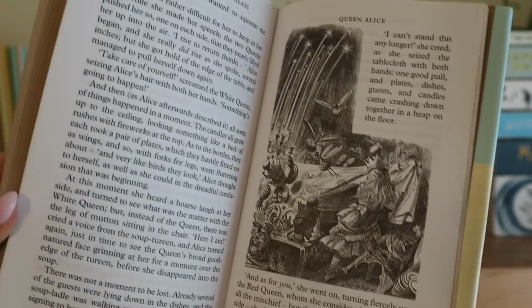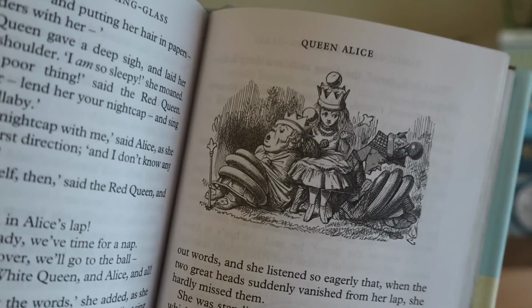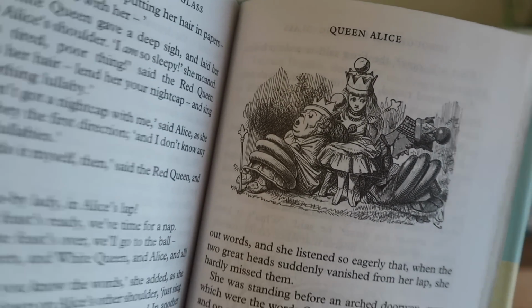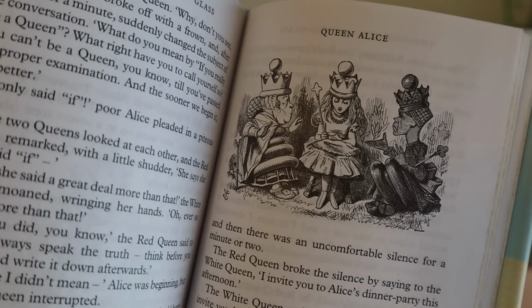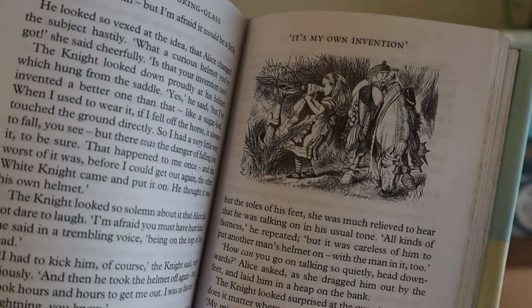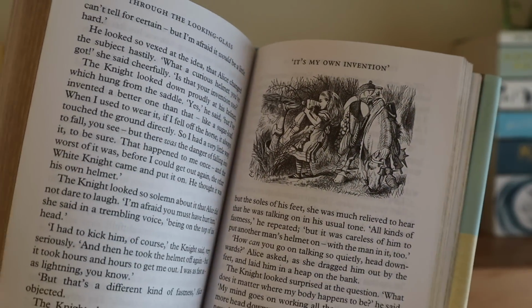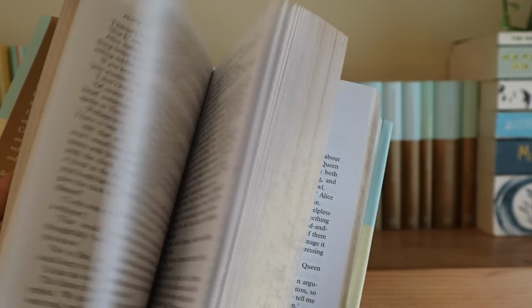These illustrations are just exquisite. Like, absolutely love them. They are just full of imagination and wonder. Like, look at those. Just the line work is so beautiful. Anyway, I could fawn over this book for ages.